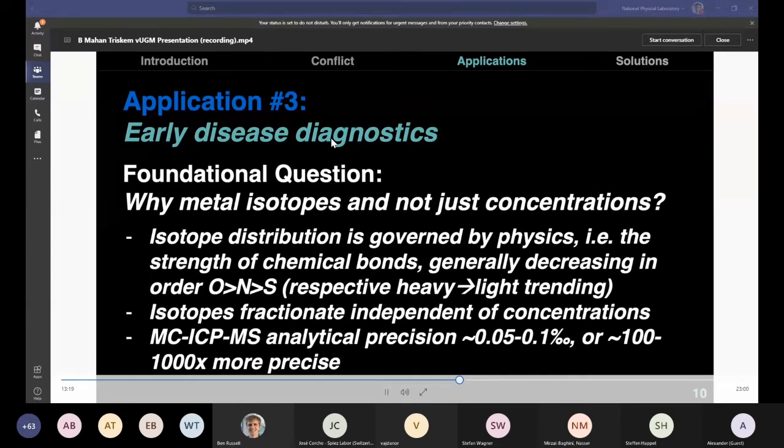And the whole reason this is actually applicable here is the same reason it is in geological systems: isotope distribution is governed by physics. The strength of a chemical bond, basically, at least if we're looking at equilibrium isotope fractionation. And that's decreasing in order from oxygen to nitrogen to sulfur. Basically, what that means is if you have, say, zinc that's bound to oxygen in a biological system, that's going to be, relatively speaking, isotopically heavy with respect to zinc bound to, say, nitrogen or sulfur.